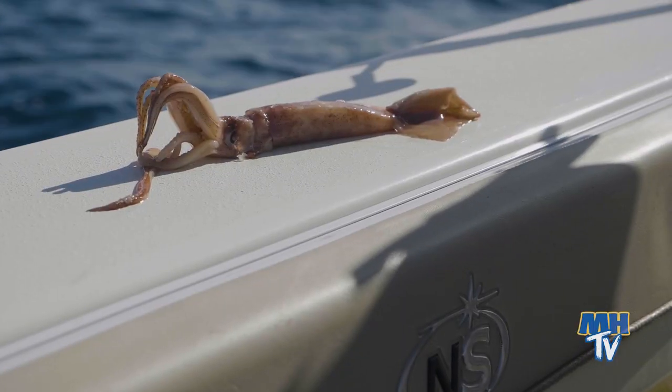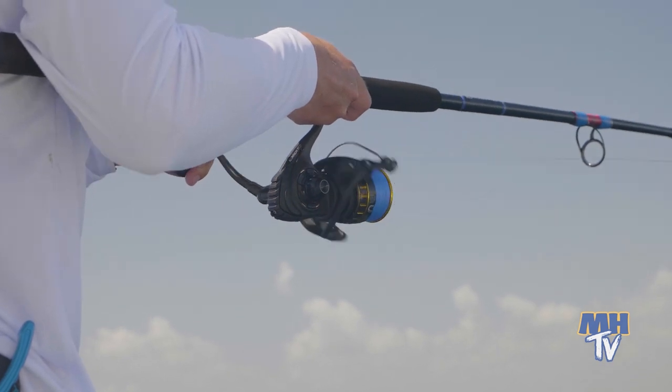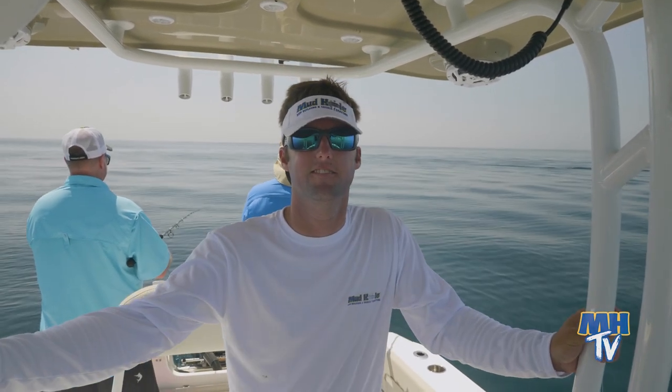So we've got a live bait out, we've got some squid out, and we're probably going to get maybe a snapper off the bottom, hopefully a grouper, something like that. But we got the lines out, we're ready to rock, we're set up, and we're gonna catch some fish.